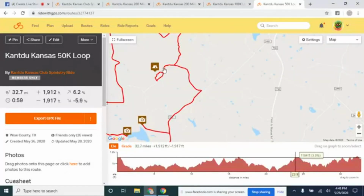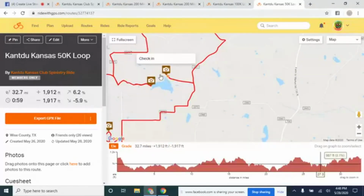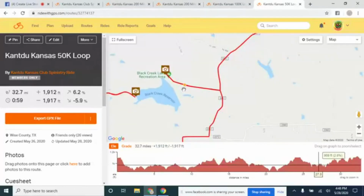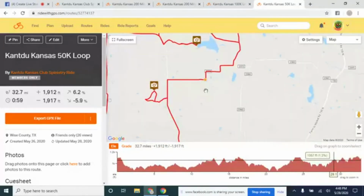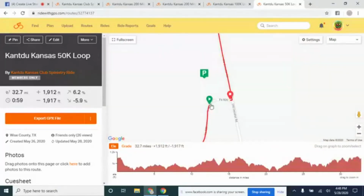Do the little loop around the High Point campground, come out here, catch the main camping area for Black Creek Lake, and then the last little loop, and again finish at the Spinistry trailer there.